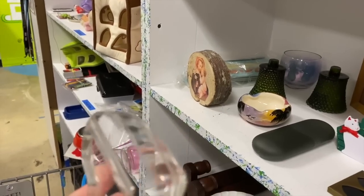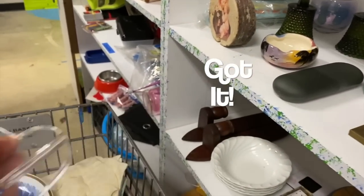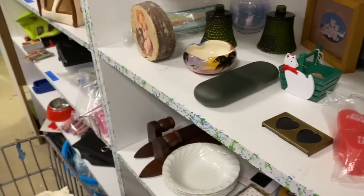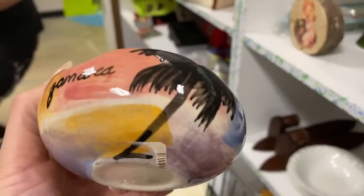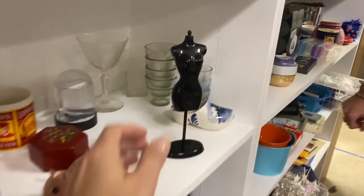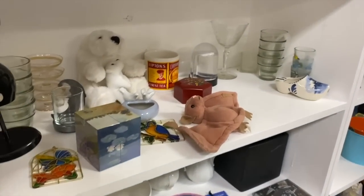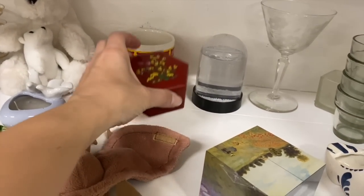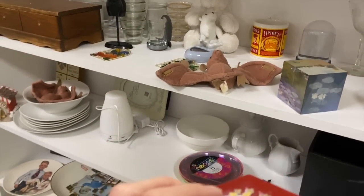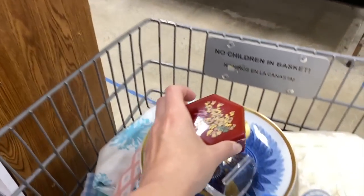Lucite flower. I mean, lucite heart. That's great. Jewelry stands. Double frame. That's super cheap. Oh. Plastic. Oh, look at that. That's quite nice. I can use that to ship jewelry in. Sometimes I need something a little special.